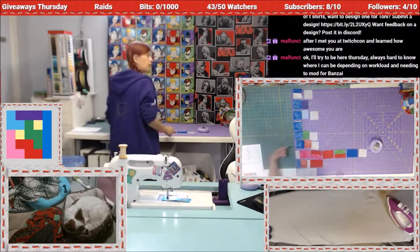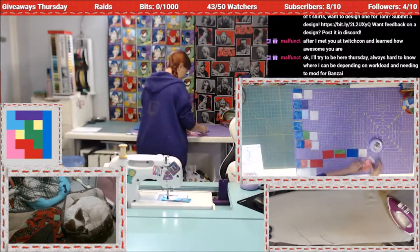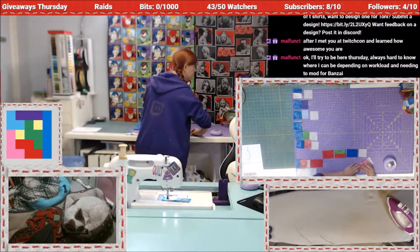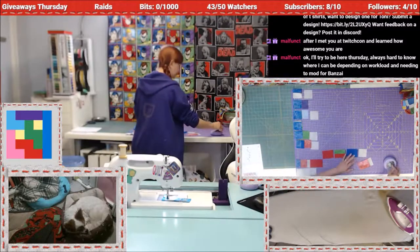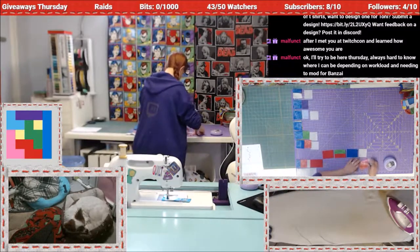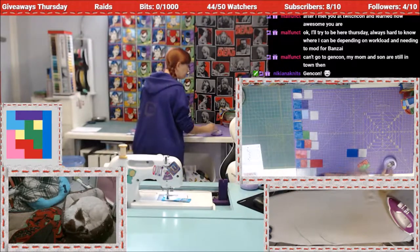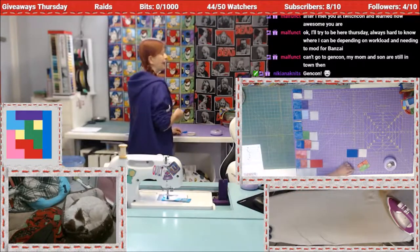So, arrows to the right. So I pick up that right piece, flip it over the left, and pin it into place. Right over left, pin it into place. Oh, dang it. Okay. All right.